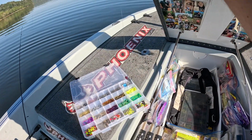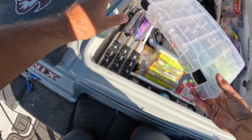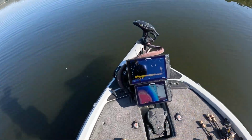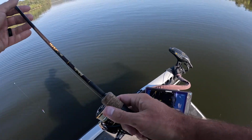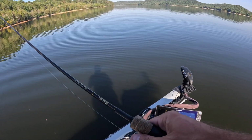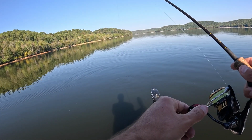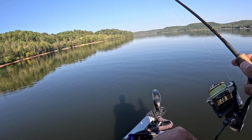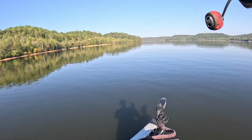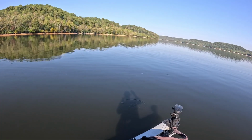Once again, I'm just going to a little bit smaller one, just because it's slick calm out here. I don't have any wind, so I can get by with it. The way these fish are acting, they want that bait to kind of hover in front of their face a little bit. So let's try that and see what that does. And there he is. Worked like a charm. I mean, worked just like a charm.